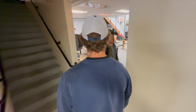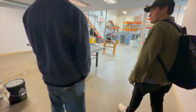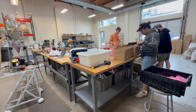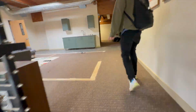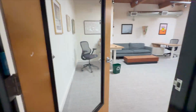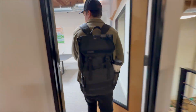Now we're going to make our way through arguably the most important room in the roastery, which is the ping pong table. And of course, we'll make our way over to the shipping and receiving side as we head upstairs to take a look at a couple of empty offices. All right, so there you have it. That was the full tour of the Proud Mary Roastery.